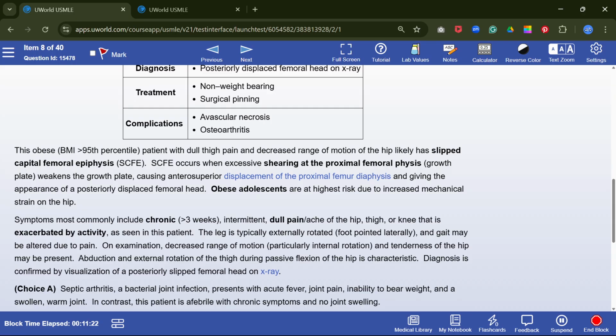Obese adolescents are at high risk due to increased mechanical strain of the hip. Symptoms most commonly include chronic, more than 3 weeks, intermittent dull pain or ache of the hip, thigh, or knee that is exacerbated by activity, as seen in this patient. The leg is typically externally rotated, foot pointed laterally, and the gait may be altered due to pain.